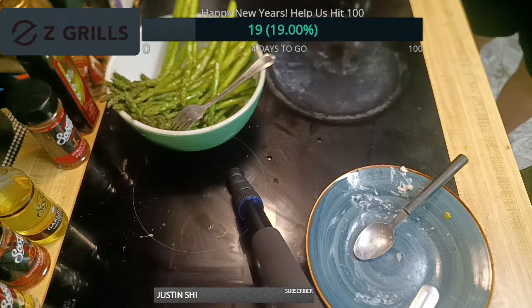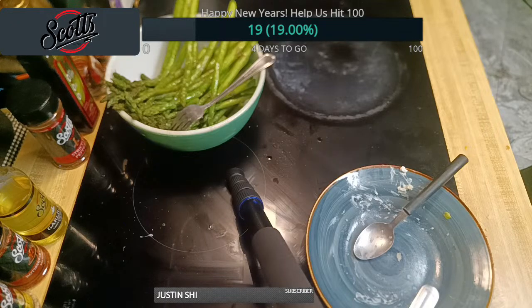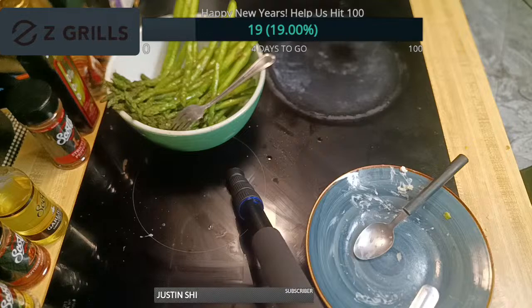Sweating in this kitchen. Working up a sweat. Good for you. Feels good. Okay, down to 20 degrees.